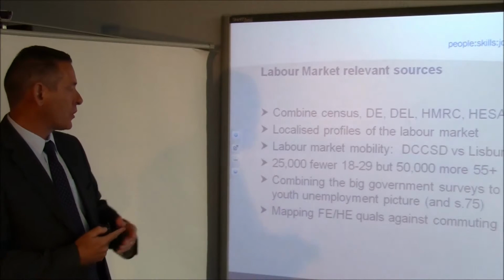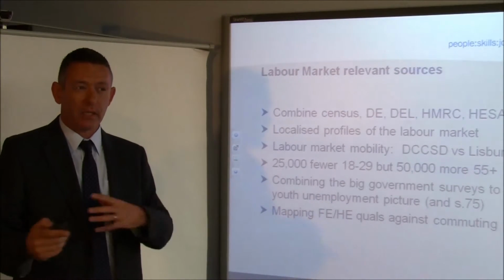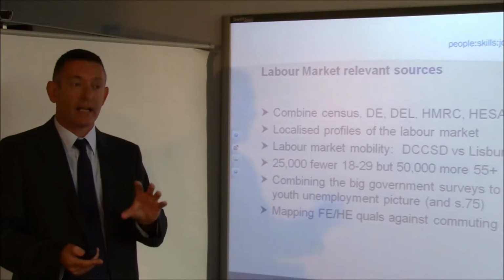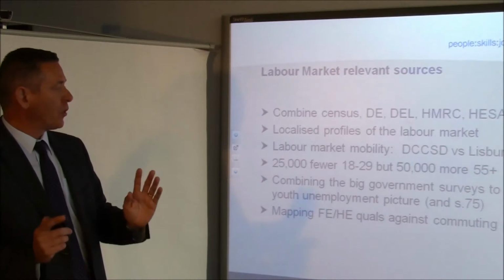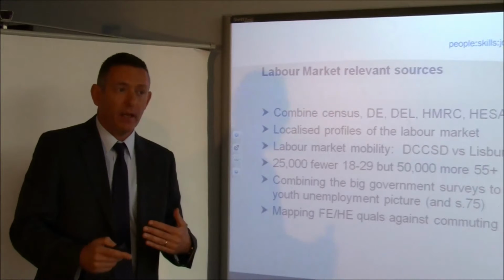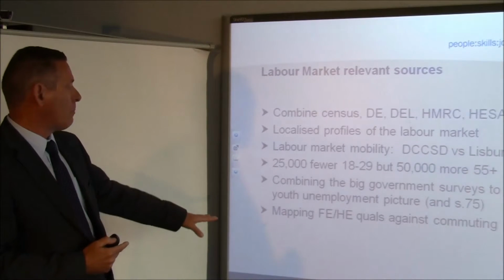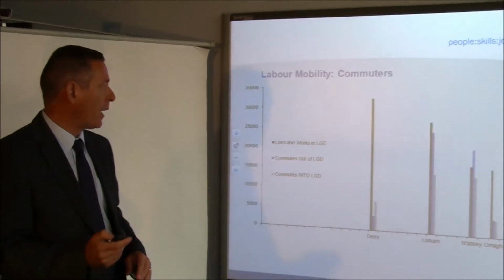We're combining big government surveys to try and improve the unemployment rate. We're taking maybe 7 or 8 different flagship surveys from Israel. All of them ask about 15 questions that are very similar or exactly the same. And you combine them together, you get a much larger sample size, and you can work out what the youth unemployment rate is. Because at the minute it's about 20%, but that's plus or minus 5%, which is quite a big margin of error. And we're also mapping further education and higher education qualifications against commuting patterns.